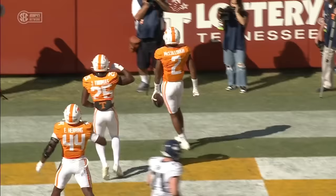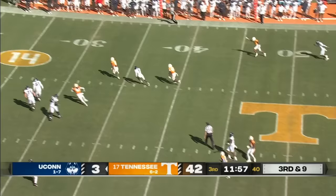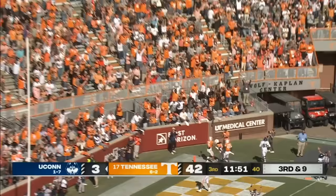And third and nine, trying to see. Looks like too high. Pressure comes. This one's picked off. Aaron Beasley. Touchdown, Tennessee.